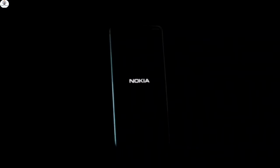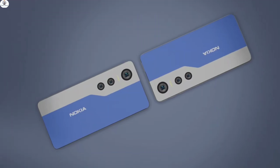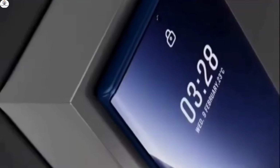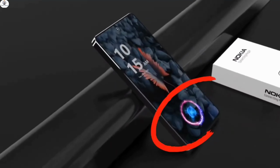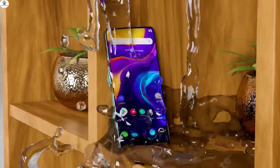Today, we're diving deep into the full leaked features, price, and launch date of this device. Let's start. Features of the Nokia Maze Pro 5G. Display. First up, let's talk about the display. This phone is rumored to feature a stunning 6.7-inch Full HD Plus OLED display, with a buttery-smooth 120Hz refresh rate. And guess what? It's protected by Gorilla Glass 7 for ultimate durability. Plus, you'll get an in-display fingerprint sensor and IP68 rating for water and dust resistance.